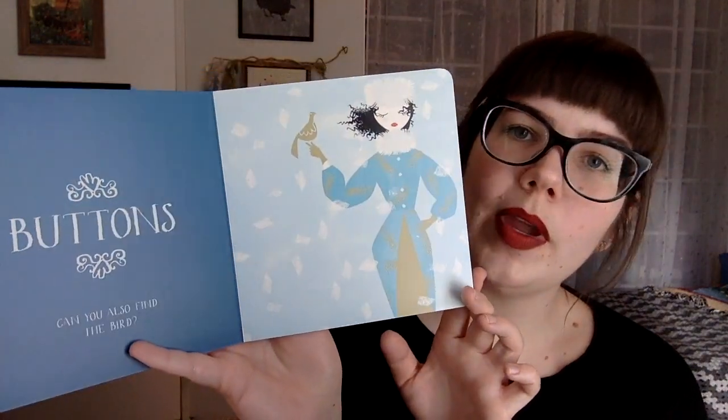This also has very beautiful illustrations. This is the Anna Karenina Fashion Primer, which talks about different sorts of pieces of apparel, mostly for women, so earrings, dresses, what have you. Let me show you my favorite, which is buttons, and it's got a nice snowy scene. Reminds you very much that this is a Russian tale.